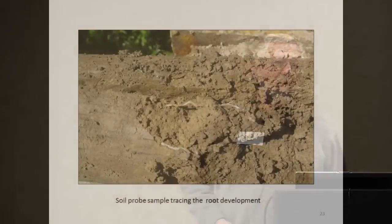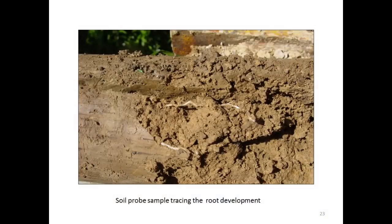So what's nice about it, I can pull a lot of samples and look at the roots. The nice thing about good healthy roots is they're bright white. They show up really well. And so you learn a picking technique, where you pick all that soil apart, you trace all the roots down and look at them.